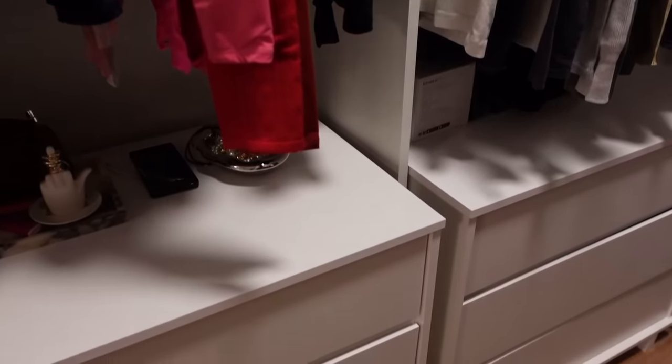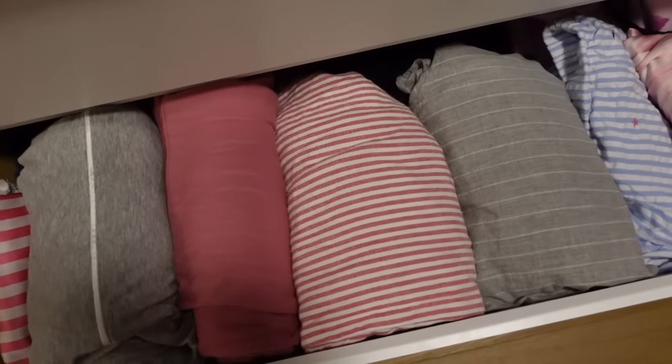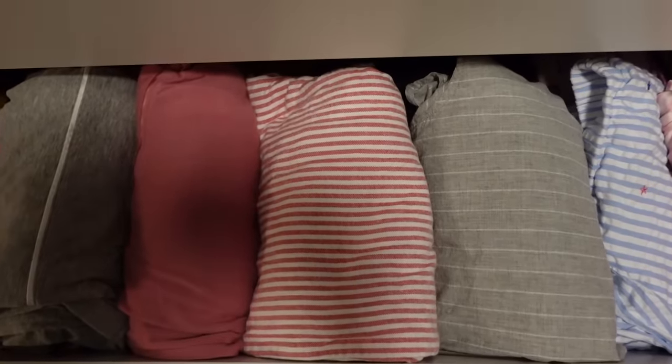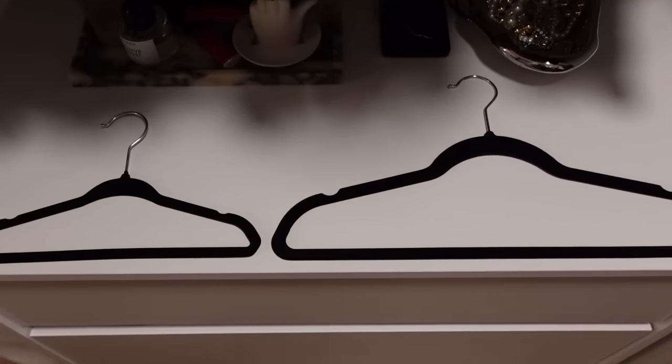And right below my shirts, I have these two units, which I actually got from Target. In one of the drawers, I keep all of my pajama sets. I feel like I need to roll these up a little more compact so that I can fit more because this drawer barely closes.